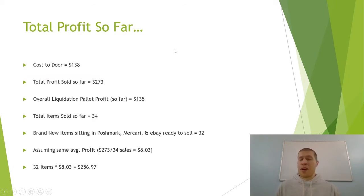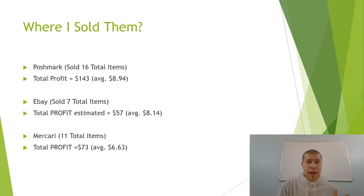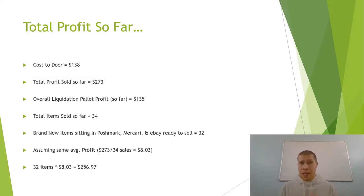So that begs the question, what's the total profit so far? What did I actually make? Let's break down all the numbers, right? That's what we're all here for. So the cost of the door, like we talked about for this liquidation pallet, was $138. The total profit that I've sold so far, if you tally up all those numbers from the last thing, is $273 total profit.